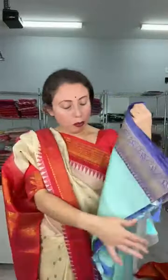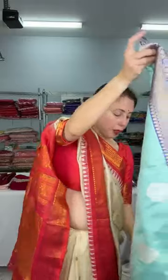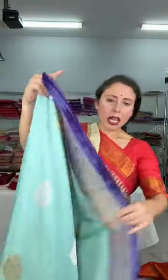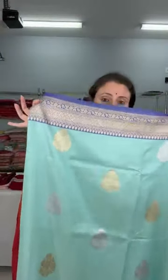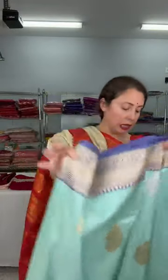Now this is a beautiful Karwa Banarasi sari, an exclusive piece. It's a premium quality Banarasi, fully Karwa with Karwa work. This is the combination. The combination is light bluish green with pure silver and golden zari work. This is the Karwa Banarasi, fully hand woven and a very high quality premium silk.